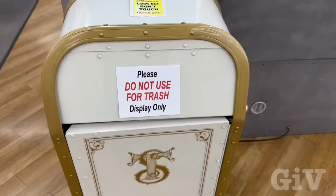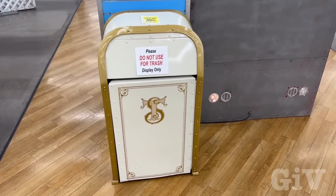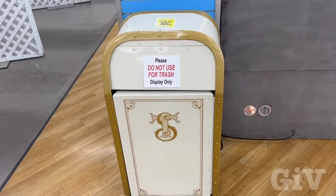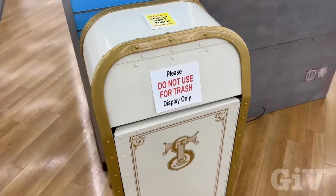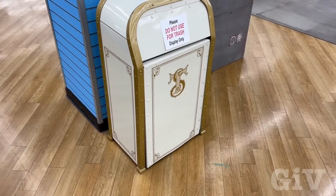Do not use. You're probably gonna ask, what are you gonna do with the trash can from Disneyland? This is all cleaned up, but that's an original trash can. Stuff like this I love. You know how many thousands and thousands of people put some trash in there? And now it's for sale. It's probably gonna go for a few thousand dollars.